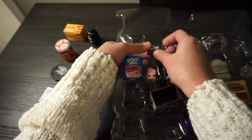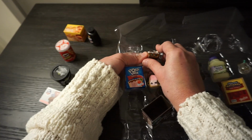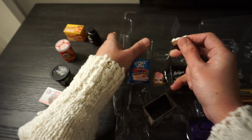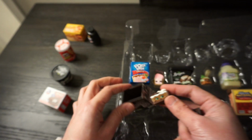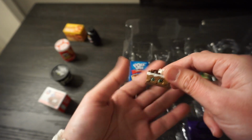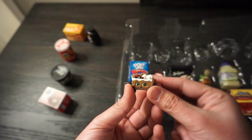I really don't like shopping. I just hate going to the grocery store. It just gives me headache. So my husband usually is the one who goes to the grocery store.